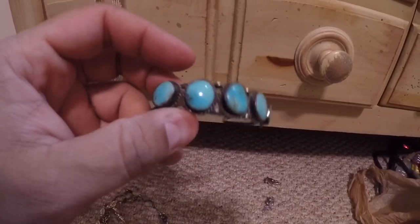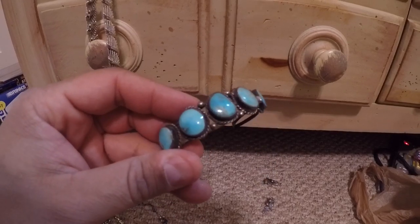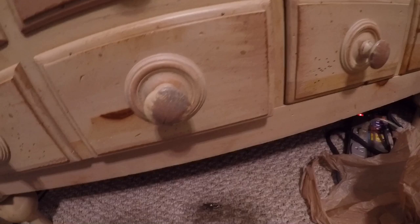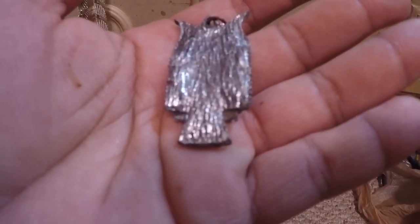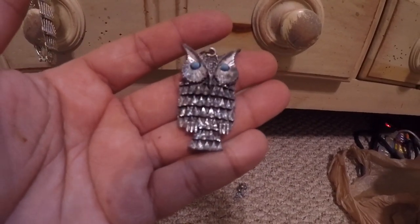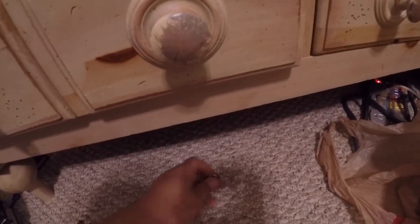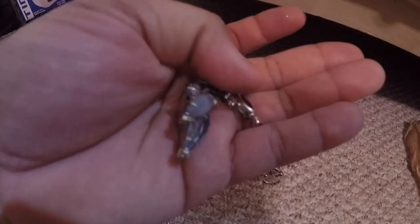Sterling silver and turquoise stone cuff bracelet. I think this is made out of pewter. Just a little owl charm. Nothing special. Looks cool though. And then these little earrings that go with it. I think it'll go with that horn necklace.